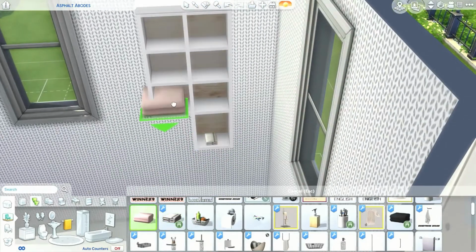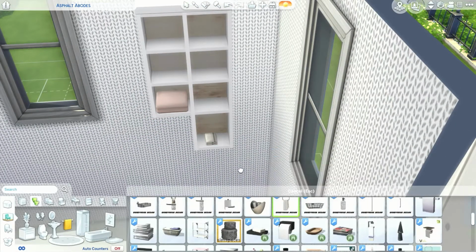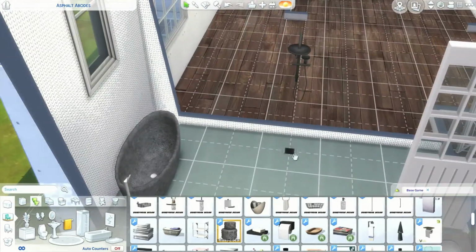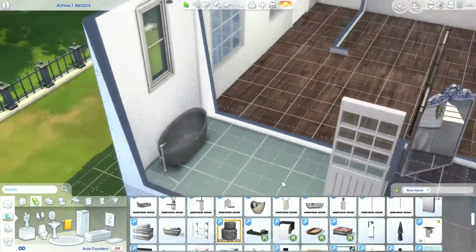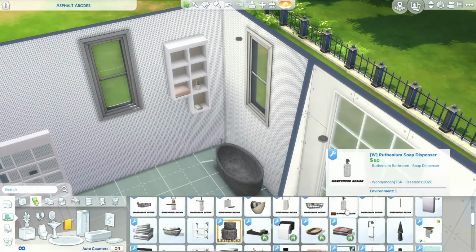But yeah, so far I hope you guys are liking this build. I tried really hard to use things that I don't usually use. Again, I'm repeating myself, I know, but what can I say? I tried my best.